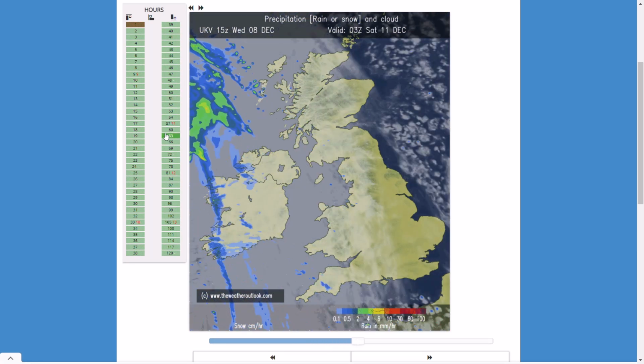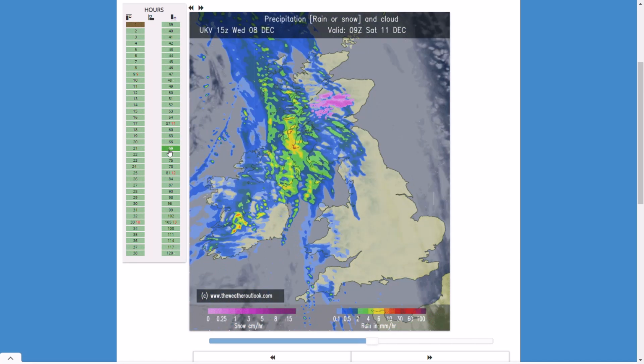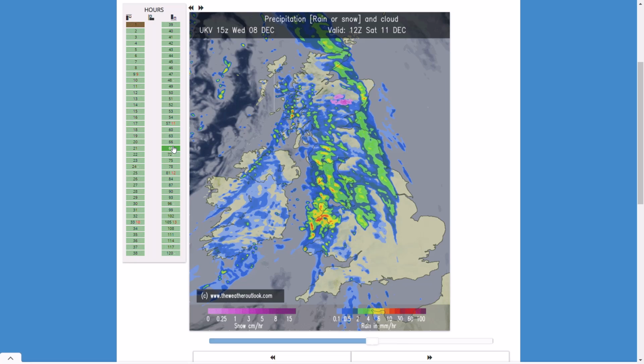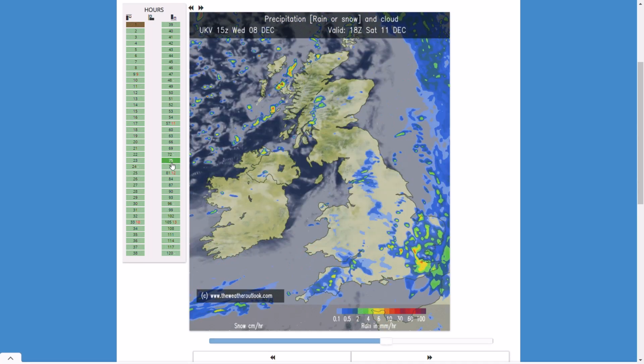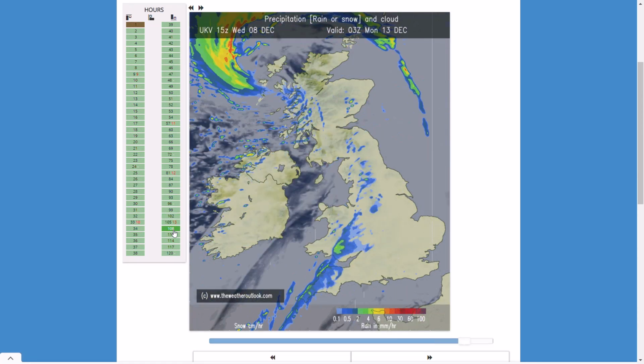Nothing too crazy through Friday afternoon into early hours of Saturday before another weather front pushing through, potentially bringing some very heavy rain and maybe some more hill snow potentially across Scotland. But generally, it's going to be mild conditions from the weekend. And you can see once again another low pressure does spin in.